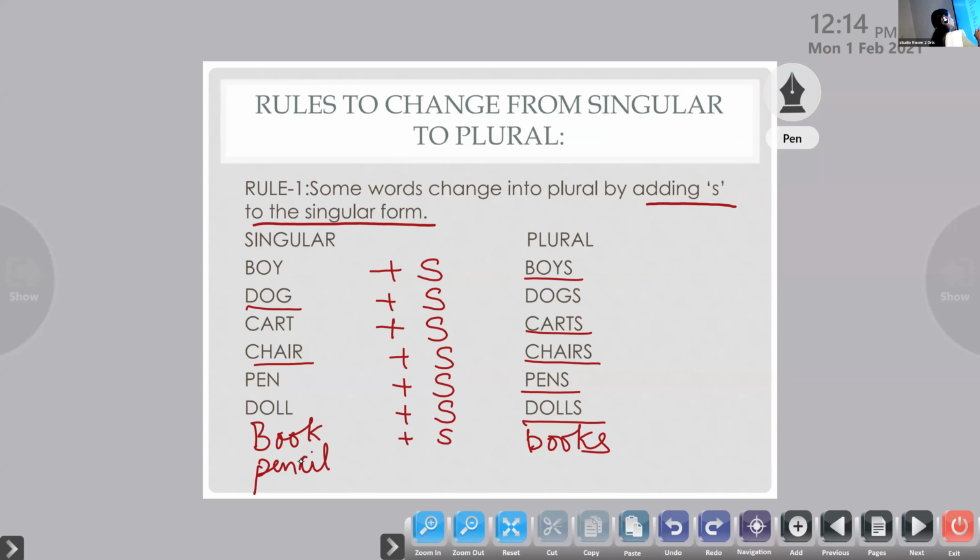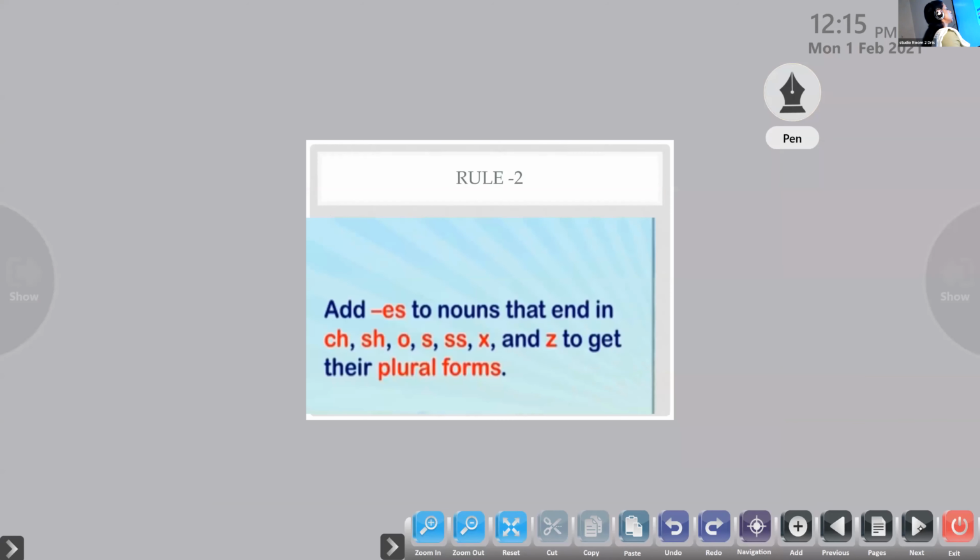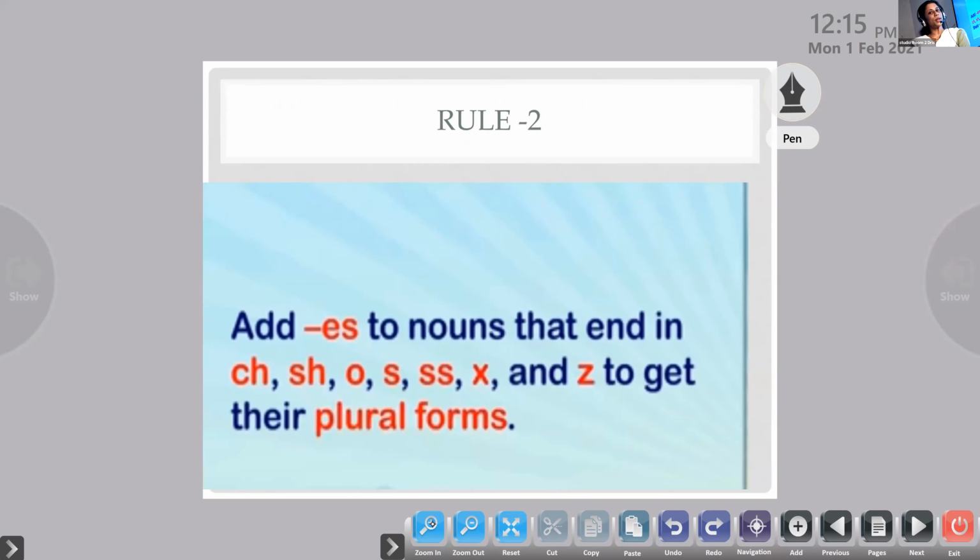Pencil. Add s. So that is the first and the common rule to change words into plural. What is the first rule, children? Just add s to the word to change the singular into plural. Clear? But this rule doesn't apply for all the words. The rules change for different words. Now let's move on to rule 2. The first rule is very clear, children. It's a very simple rule. To most singular forms, just add s to change them into plural.